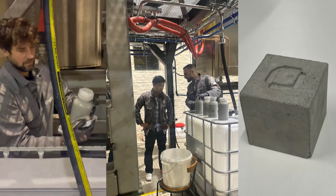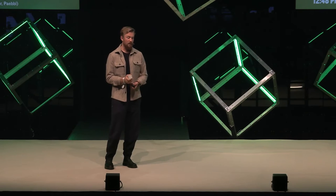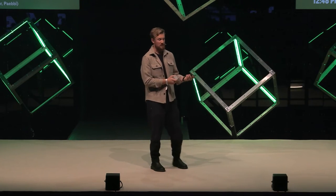Okay, well then, let's look at how well our material is actually performing in concrete, like this block over here. With this very early version of the material that we are currently producing, we've been able to substitute more than 50% of Portland cement in concrete.